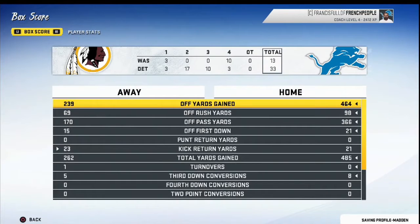Week 4 for the Lions is another triumphant victory, taking us to 3-1 with a 33-13 beatdown of the Redskins, who can only score in garbage time. You see there on the yards and turnovers as well. Just an absolute beatdown from the Lions. A great game for us.